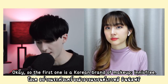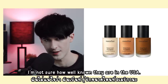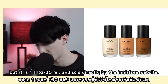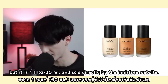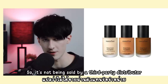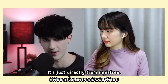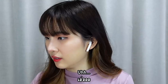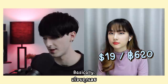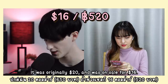Okay, so the first one is a Korean brand makeup, Innisfree. Probably very familiar to the Thai audience. I'm not sure how well known they are in the USA. But it is 1 fluid ounce or 30 milliliters and sold directly by the Innisfree website, so it's not being sold by a third party distributor that needs to make profit on top of the original cost. It's just directly from Innisfree. Okay, I'm going to guess it's $19. Yeah, basically. It was originally $20 and it was on sale for $16.